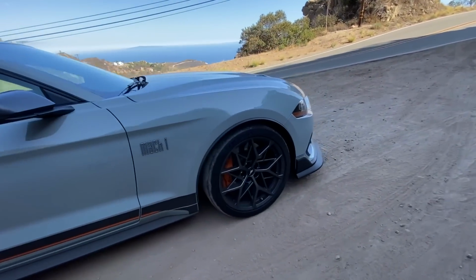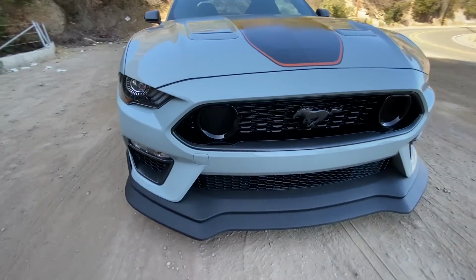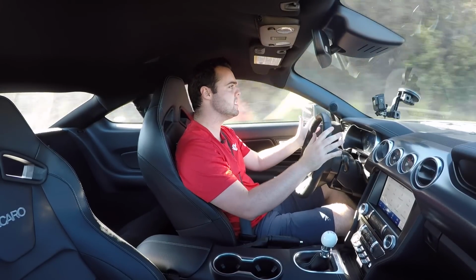The Mach 1 rides incredibly well thanks to its trick suspension. Around town, super comfortable over bumps. You could totally daily drive this car. It doesn't feel like it gets upset or off balance on bumps. And then when you flip it into track mode, the suspension stiffens up and it has virtually no body roll, making it amazing in the turns and around the track.